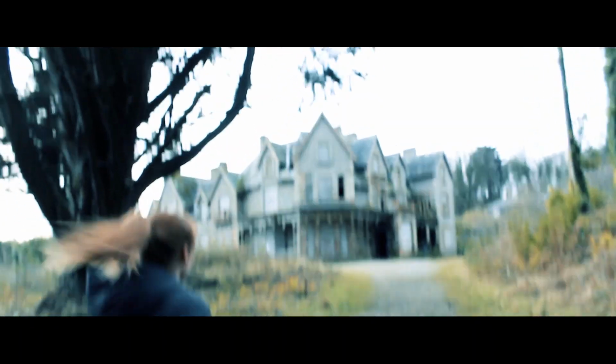In its history, this house has been a state home, a military hospital, a convalescent house, but something was filmed here most recently. Cool. Awesome.